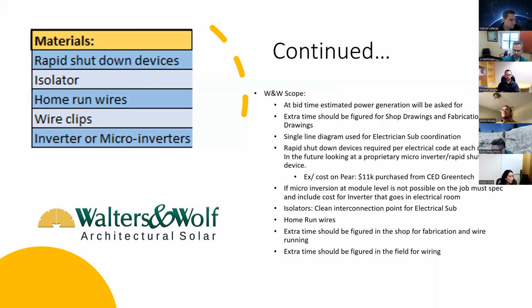And then rapid shutdown devices are required per electrical code at each module, and that's for firemen so that they can shut off all the panels at once. And if they need to break glass to get into the building, they're not going to electrocute themselves.